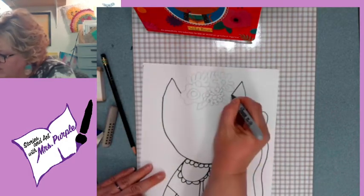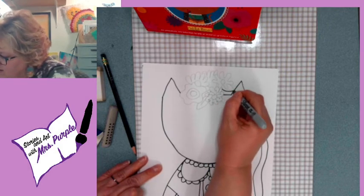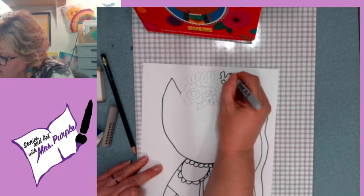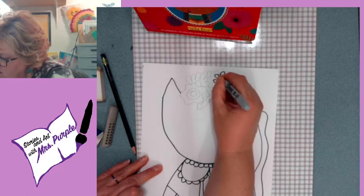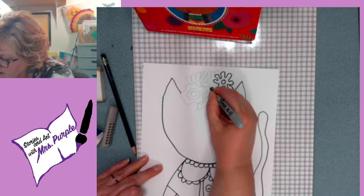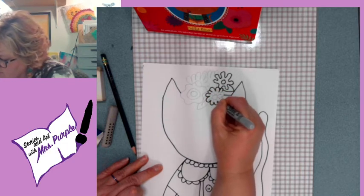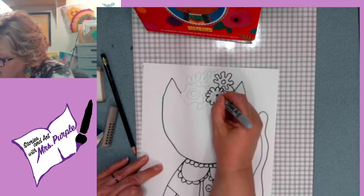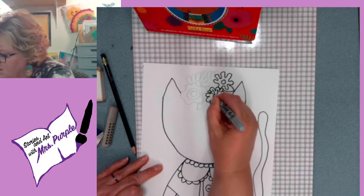I'm going to trace my lines real quick with Sharpie. So now you can see that part of her head. I can always add some more in if I need to add another flower somewhere. You can always add more things to it as you're coloring it. Sometimes I do that, as I'll be coloring and then I'm like, oh, I should have added this, or I should have done this. And that is okay.